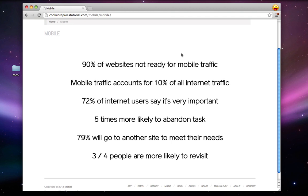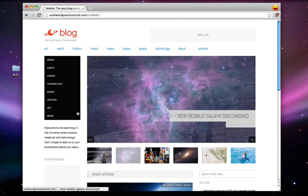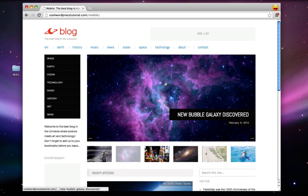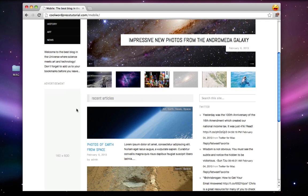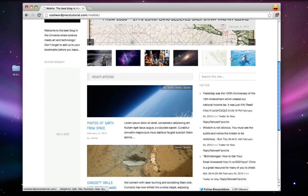So the site is pretty cool and I really like this template. It's a free template or a theme, and I will be showing you how to put in this slider. I'll be showing you how to put in this sidebar with different article categories. I'll be showing you how to put in advertisements for Google AdSense or anything similar so you can make money off your website with banner ads.